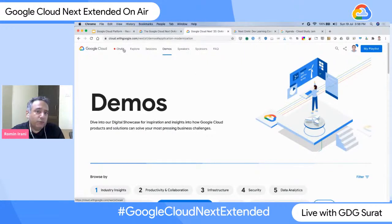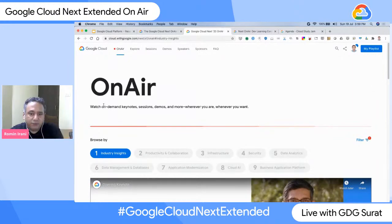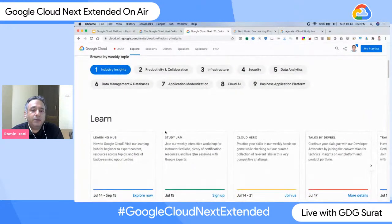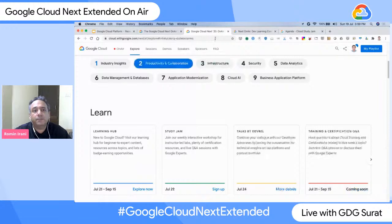So the way I would navigate this whole thing is, of course, sign up. That's one. Show your interest in whichever areas. You'll anyway get the notification, but then start exploring it in the area or the topic that you are interested. That will then take you to the respective learning hub or study jam, or if you want to participate in Cloud Hero, and respectively the dates keep changing, which is whichever week it's happening.